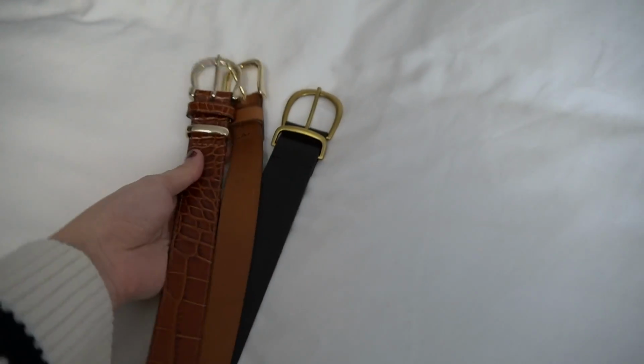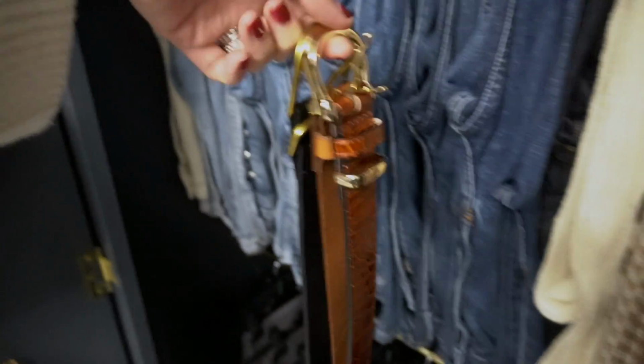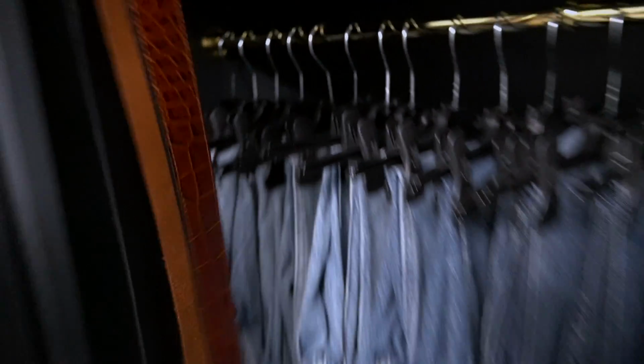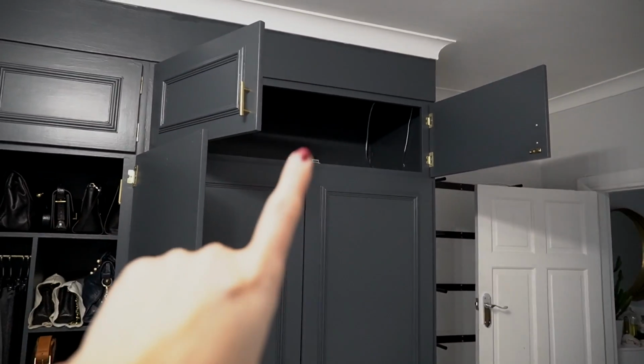So these are my belts. I have 3 belts, which is quite unlike me, seeing as I'm quite excessive with everything else, and I just need to get a bigger gold hook, which I might get from H&M Home because they have some slightly more ornate decorative ones, to pop in the side here, and that way my belts are with all of my trousers and bottoms.